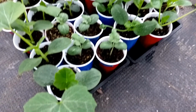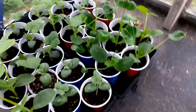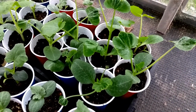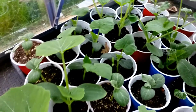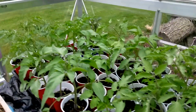Here's my cucumbers and squash. Now I've got 2 other trays at home just like this, and they're not near this big, especially the squash, the blue Hubbards. I mean, that's pretty amazing. And that just goes to show you the power of the sun compared to grow lights, at least the fluorescent grow lights that I have at the house.